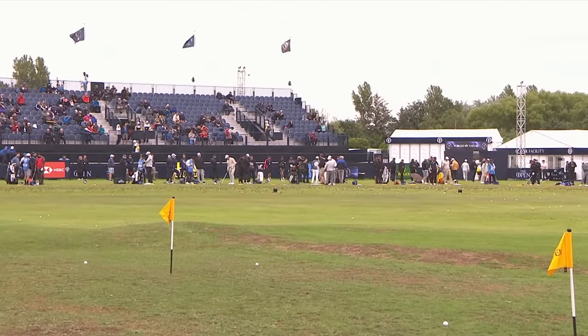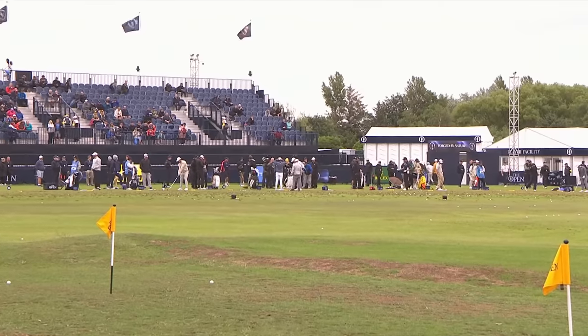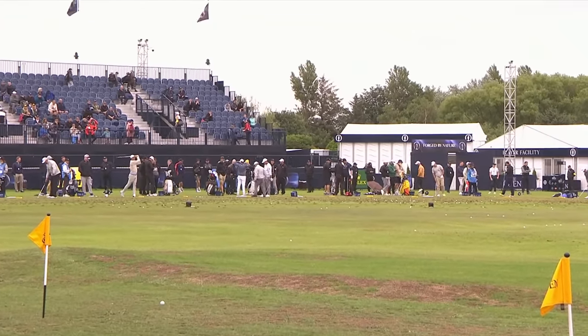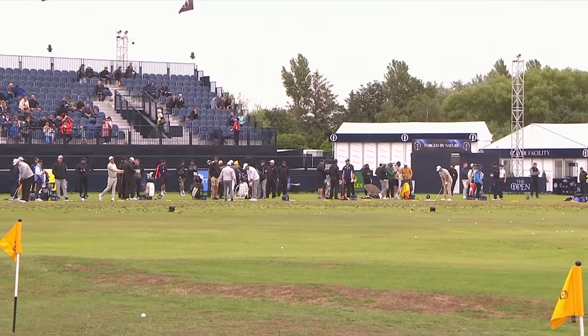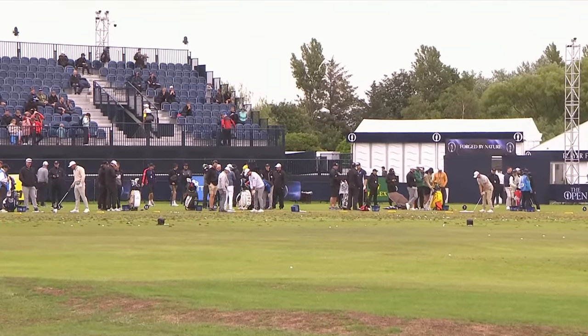All the brollies are down, everyone. All the fans of the brollies are down. That's a good sign here for the rest of the day at Royal Liverpool. A few more players now out on the range. Bryson's still there. Of course Bryson's still there. Look at him go. He'll be there for a while, yeah.